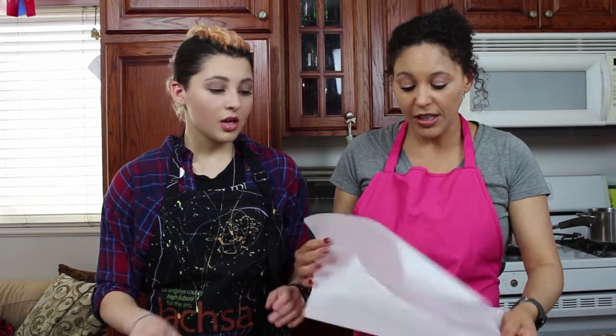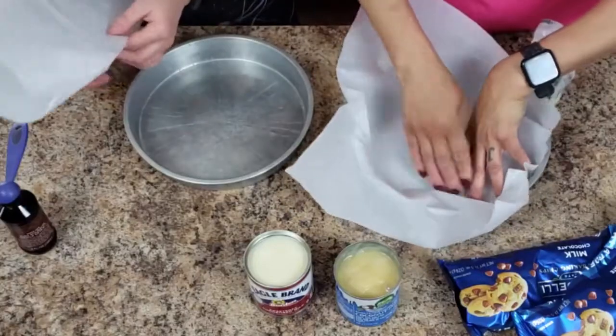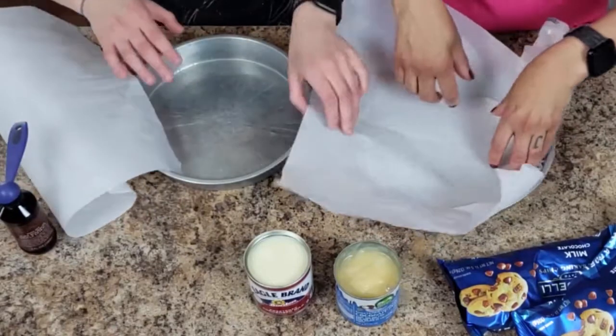Jazz is going to do this fancy thing. We have to prep the pan. There's a special trick to make circle parchment, and I shall show you. Why don't you grease the pans? Because for this recipe, we have to grease and parchment pans.